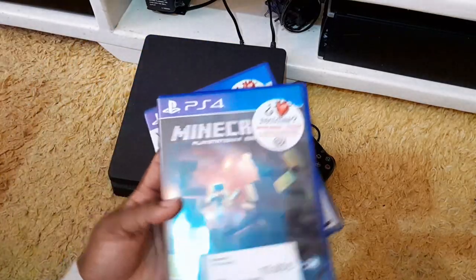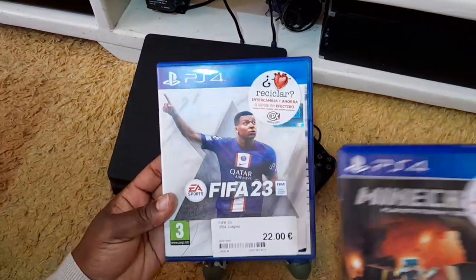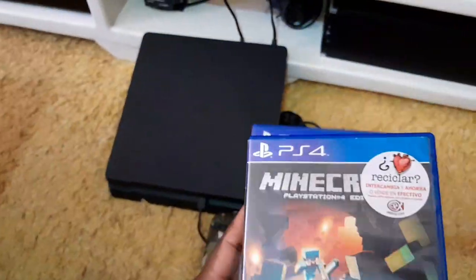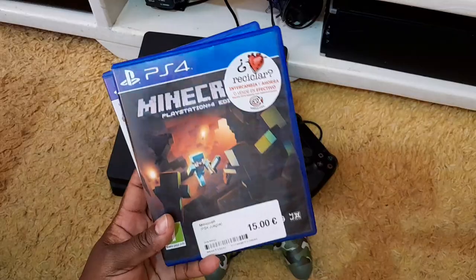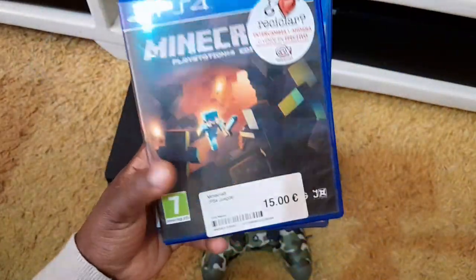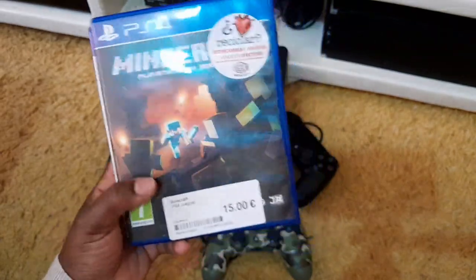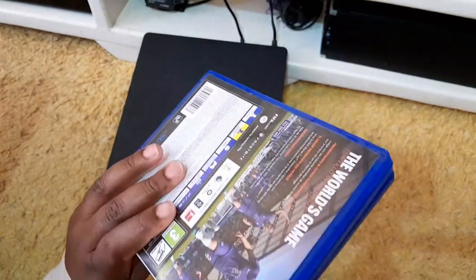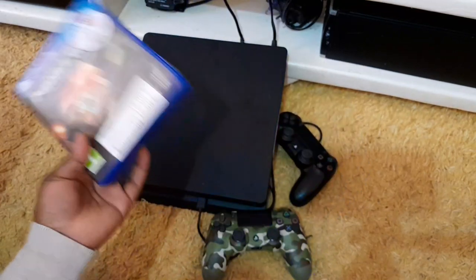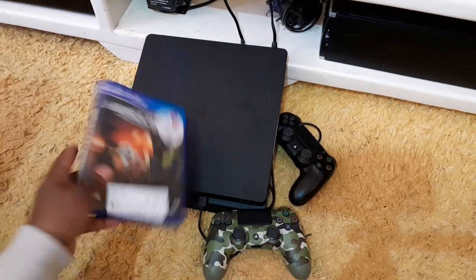And so at the moment, these are the two CD boxes that he has. There's this one for FIFA, and then there's this one for Minecraft. He really enjoyed Minecraft. And by the way, I really love this. The reason we bought him this is because he really enjoys constructing houses and designing them. So I decided, instead of him struggling on the phone, why not just get this one? And so this is the PS4.